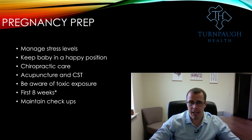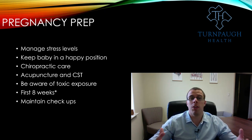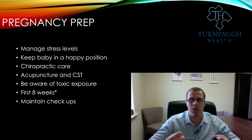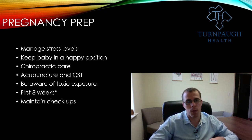So Webster's technique, also a lot of research supporting acupuncture and craniosacral therapy in improving blood flow and delivery of nutrition to the baby. We want to make sure we're being aware of toxic exposure. A lot of what the mom is breathing in, those chemicals, can be transferred through the cord blood into the baby.